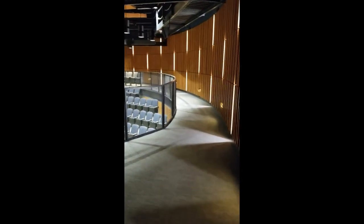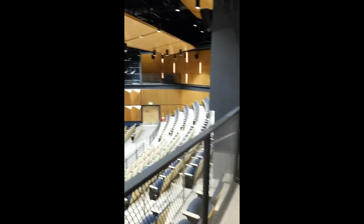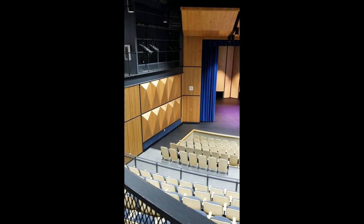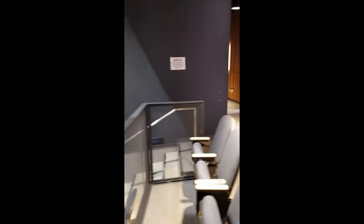As we come into the theater space, we come in up on top and we walk around. We actually walk towards the tech booth, which I'll show you first since we're here. But then we have the lovely view of our theater. 408 seats. Nice big stage to play on. It is most awesome. All right, heading over here.